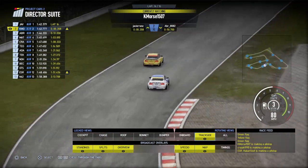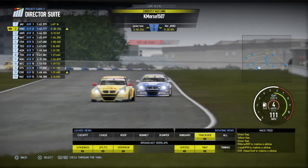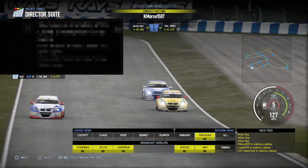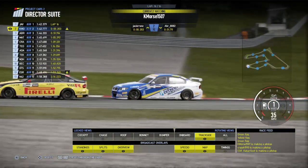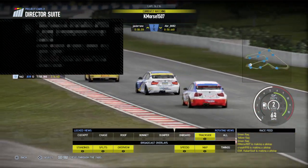Hopefully that didn't pop up on the stream. K-Morse has got a good run, but I think Javier Ranz has just got the pace. Look at how they're catching up to the rest of the field. Goodness me, and he's put it in the B-League chat, hasn't he? K-Morse has gone for a move down the inside. Oh, Javier Ranz has made a mistake. They've touched. They've made contact on the rear end.